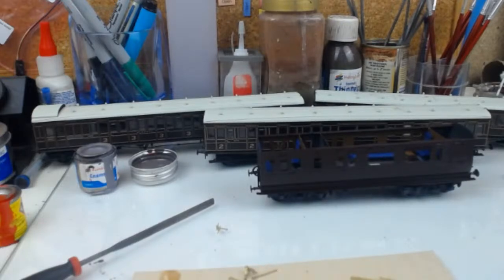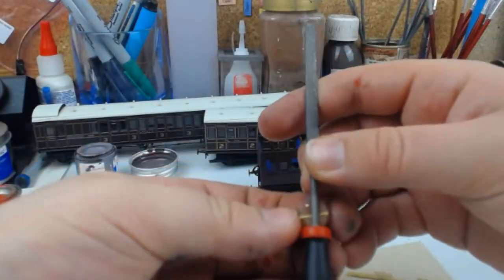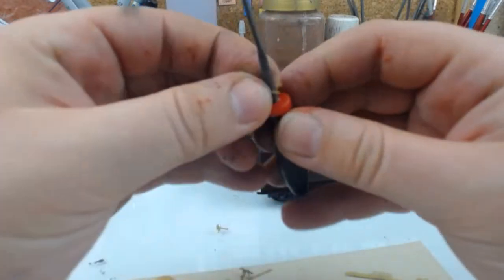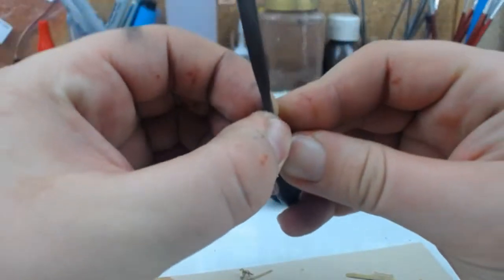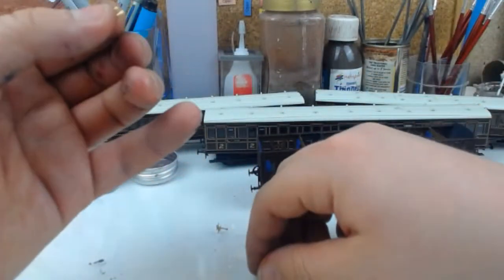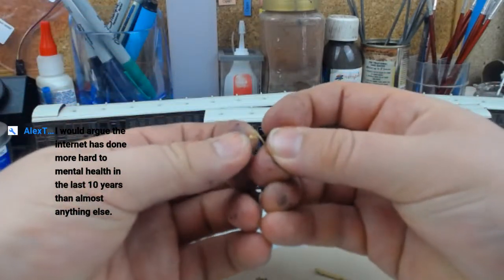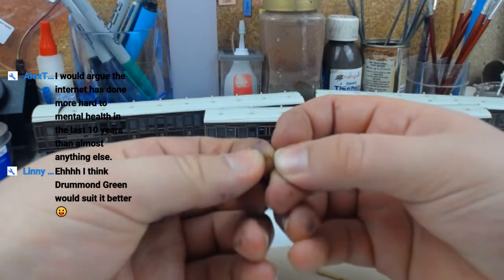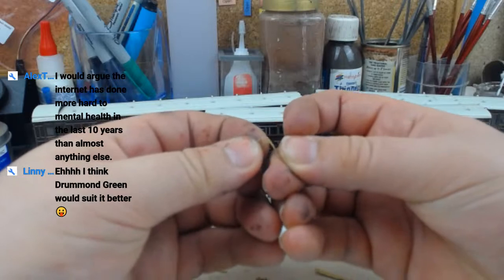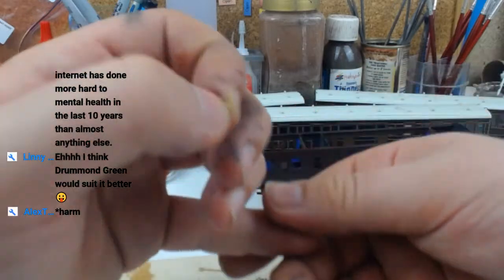Right then, umber paint on the 33 it is. Umber 33, just for Alex. Alex made it happen. Super glue there. Oh, there's an issue I didn't see coming up. I think Drummond Green would suit it better.